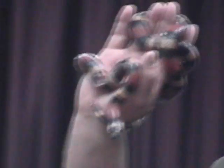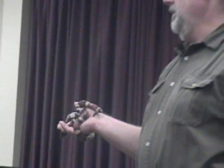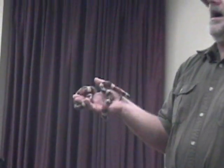We adopt a lot of unwanted and abused snakes. Okay? Animals that will bite just for the sheer joy of biting because they don't know any better. So I get bit pretty regularly, not by the animals in the program. These are animals that are used to being around people. But we are not going to take a chance on bringing the live venomous snake.